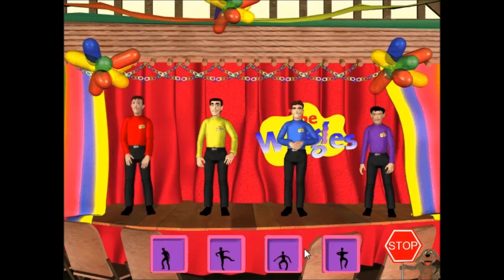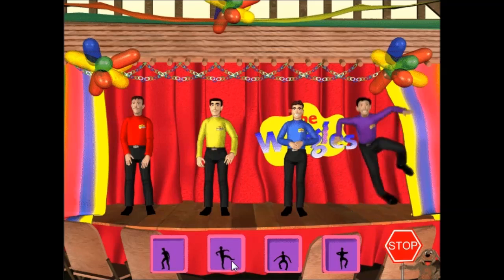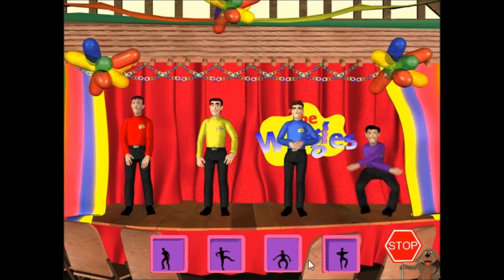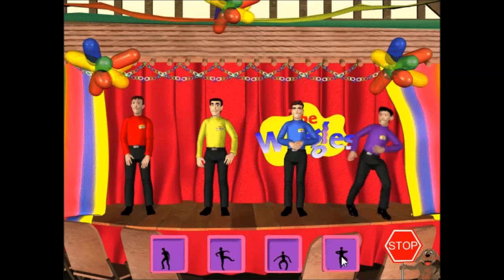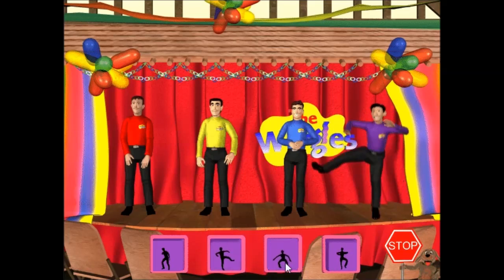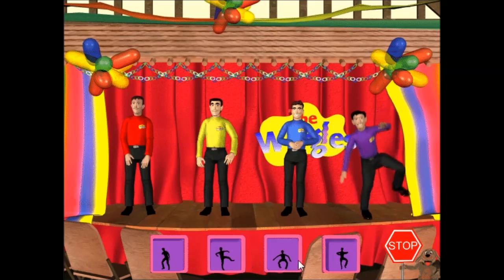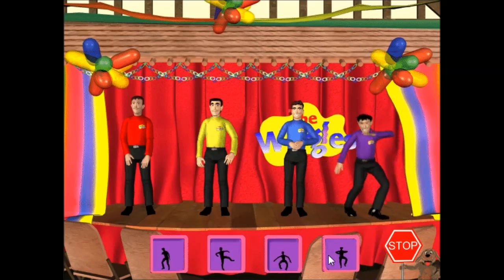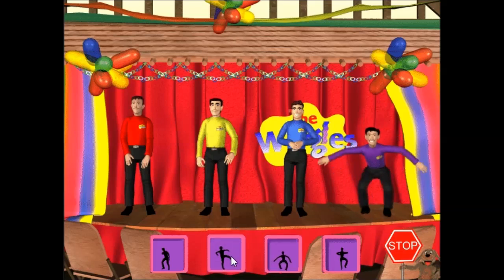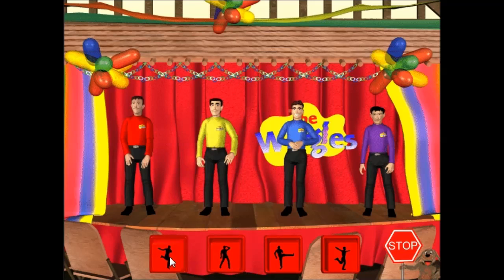I'm glad you've chosen me to dance. Do, do the move they call the wiggle groove. Do, do the move they call the wiggle groove. Oh, I really love dancing.